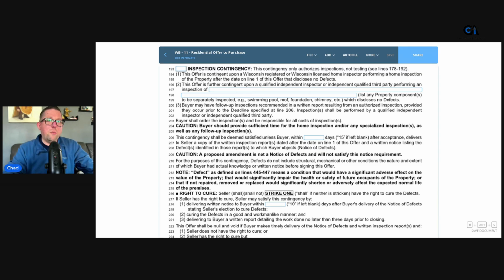If you want to make your offer a little more serious and a little more appealing to the seller, maybe make that 5 or 10 days. 5 days may be a little tight for some inspectors, depending on the type of market we're in, but 10 days is probably still doable for most inspectors. It makes the process move along a little faster. Most inspectors can get there within 10 days and do the inspection, and you still have plenty of time to negotiate any possible repairs.